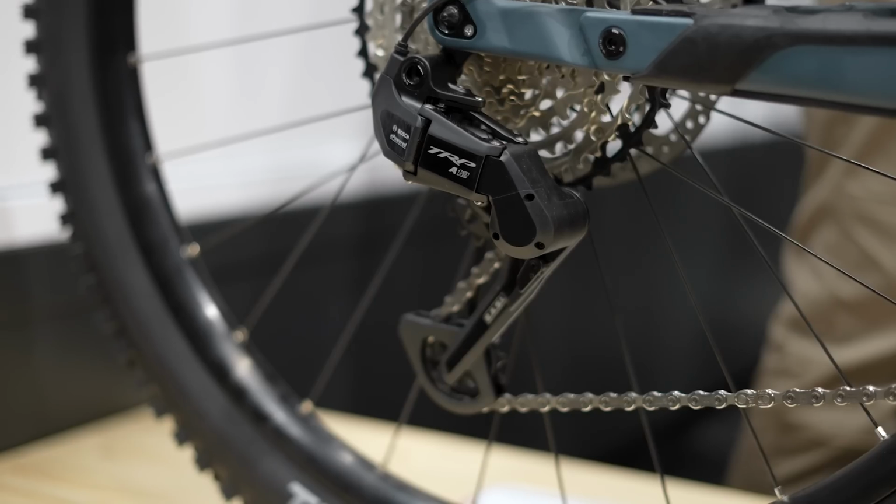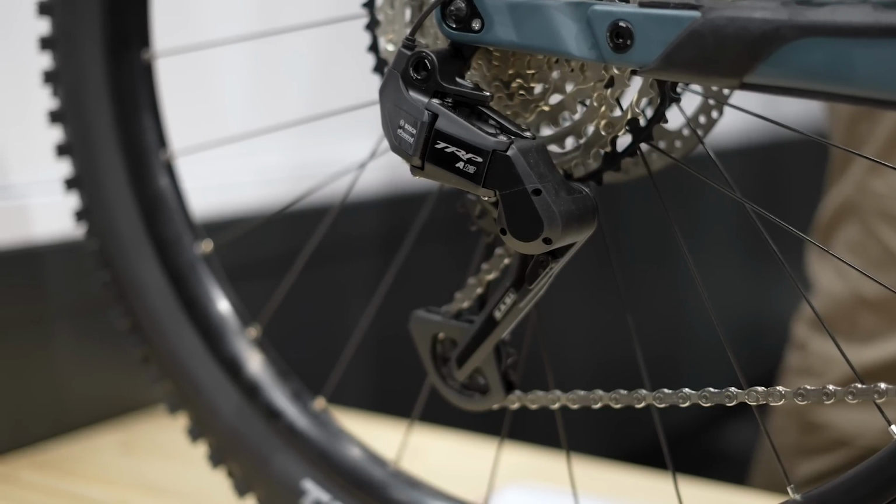So according to Bosch, this is the first wireless auto shift that they're doing with their smart system. So this TRP system trumps all the other big names.